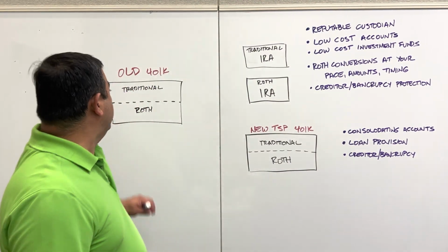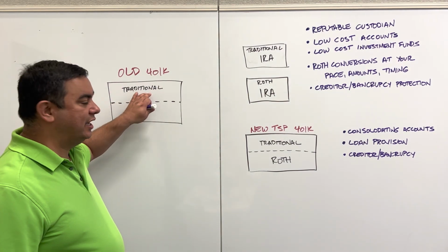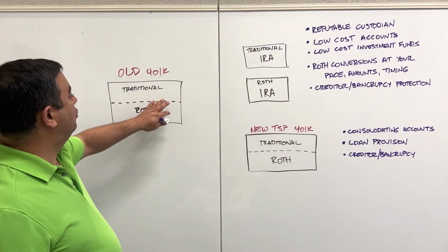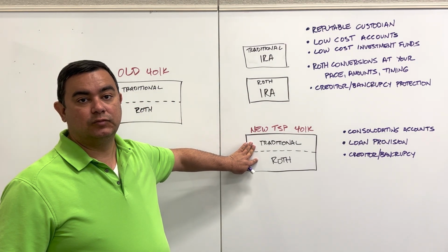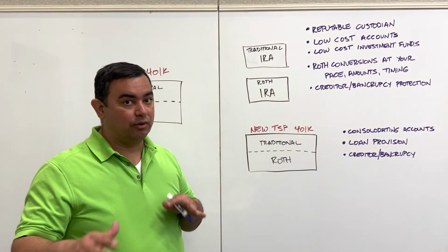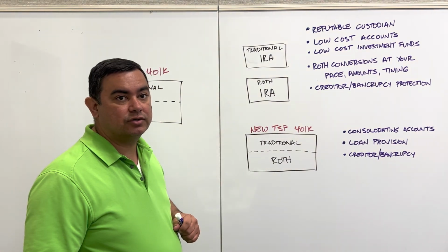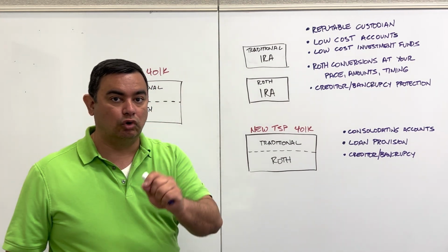Now, in your old 401k, let's start with traditional, because most of them guarantee you have a traditional. You can roll this money over into the TSP. Okay? And this is the biggest thing. We want to make sure that when we're talking to people about this, when we call the TSP folks, when we call your old 401k people, we use the term rollover.